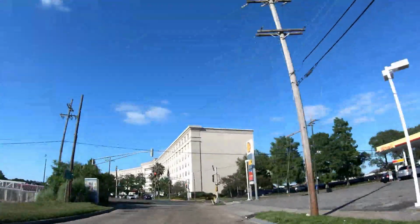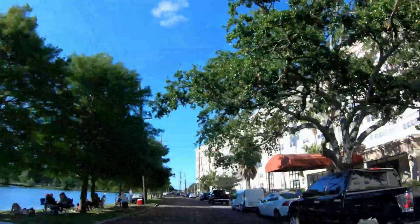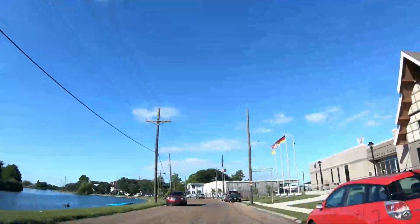Now we're coming up on Esplanade Avenue, and we're going through that. You will see a little bit of Deutsch's house coming up on your right-hand side just now.